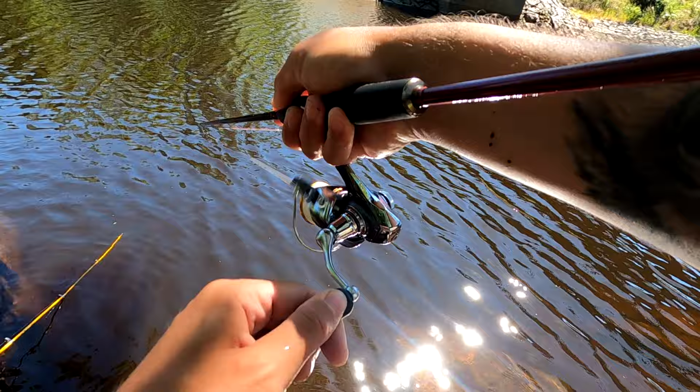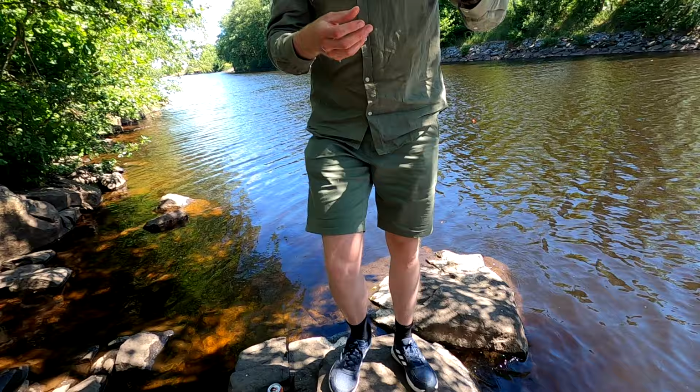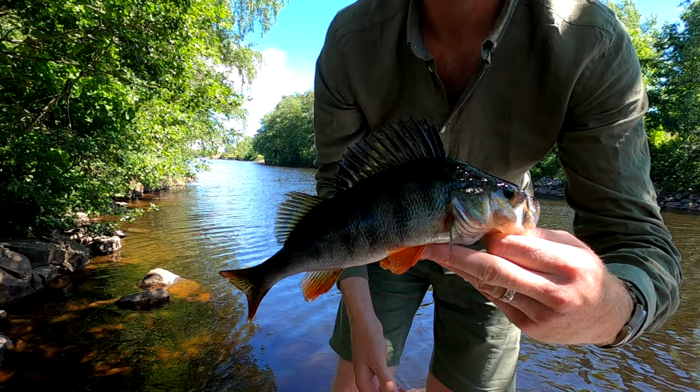There it is in the stop. Oh, it fell off. So you caught your personal best? Yeah, this is my personal best. Let me see it for the camera. That's a beautiful fish, man. 30 centimeters. Good job, buddy.